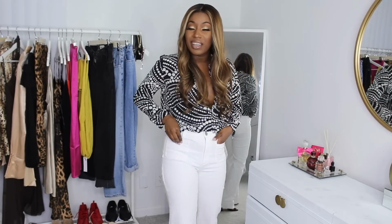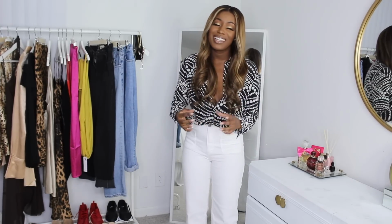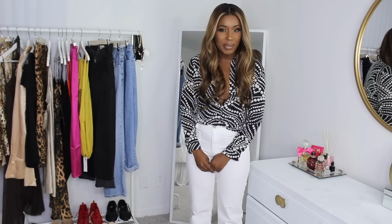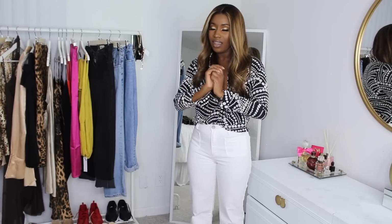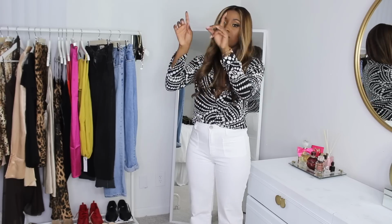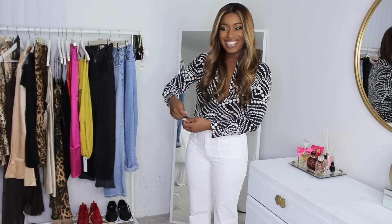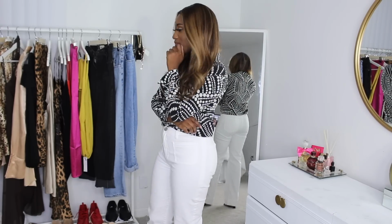I went to New Hampshire the other day, and when I stepped into that Forever 21, it was the first time I've ever found it so easy to shop. I don't like shopping at Forever 21. I get anxiety and I just walk out. But this time I was like, oh, this is nice, this is nice. So let me just show you guys. What should I start with?